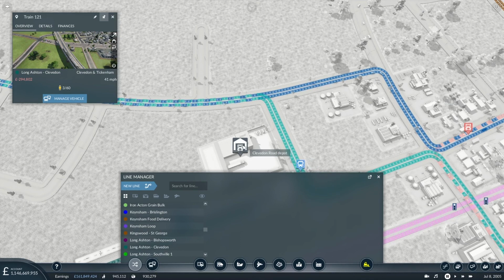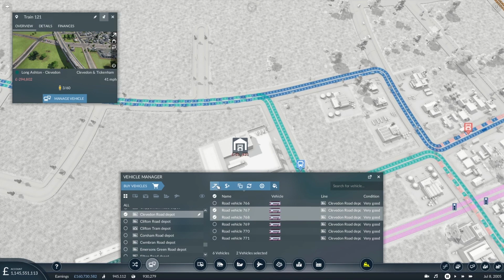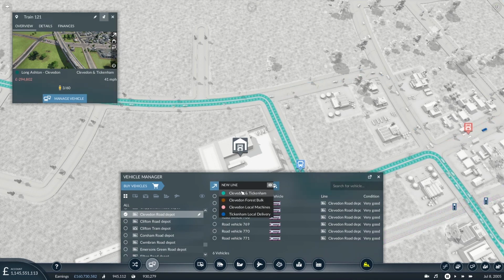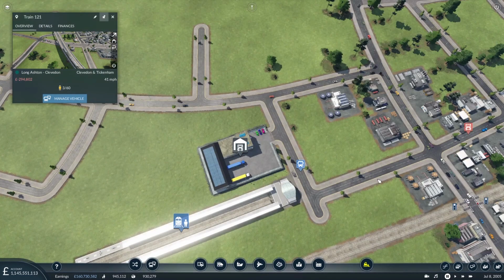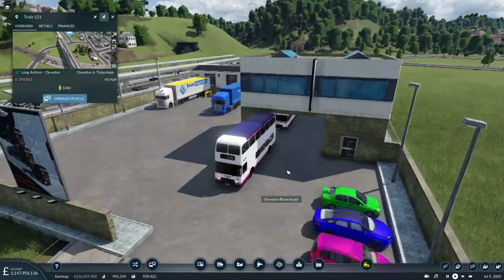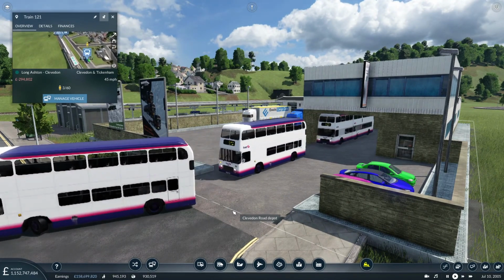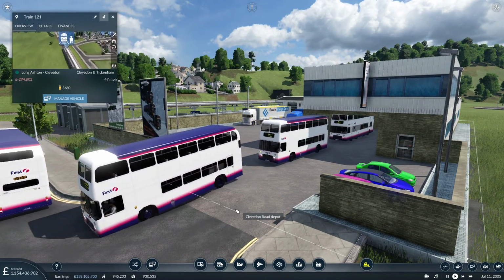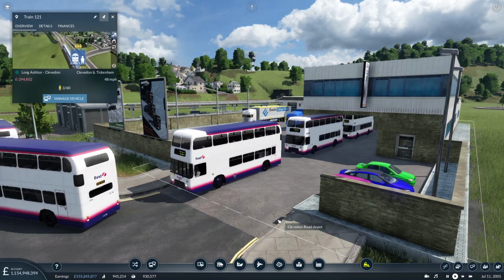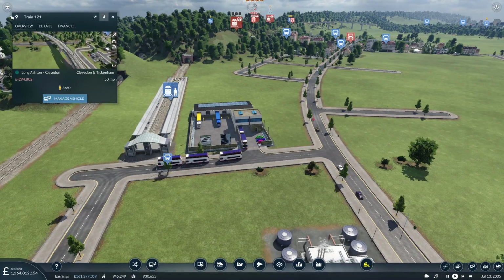Did I buy those buses? I think I did, didn't I? Yeah. We'll probably want a couple more, actually. There you go. And we'll put all of you onto Clevedon and Tickenham. Coming out of our lovely new modern depot. In a very old-fashioned looking first livery, to be honest with you. But there you go. I'm sure they'll work themselves out at some point.